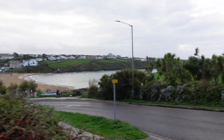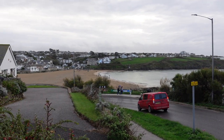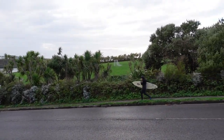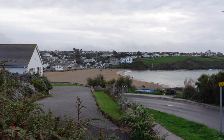The rain has stopped, and I can show you a very nice view from here. I don't want to be in the waves today. Okay, but we will go over there.